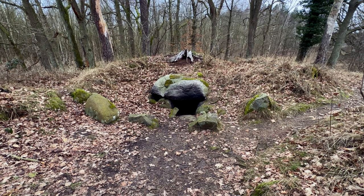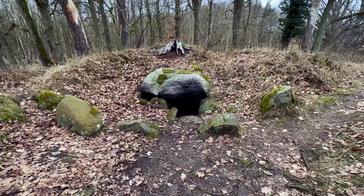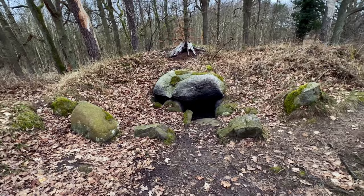This is a really neat dolmen that we found across the street from the other ones we were looking at. And this one's really nice because it's still so buried. And so this is what it would have looked like originally. They pile up the stones and then they would cover them with dirt. But see, this one, it's on top of a mound.